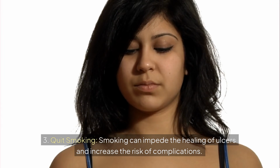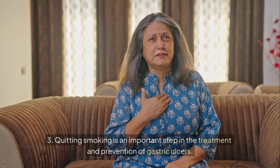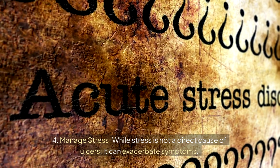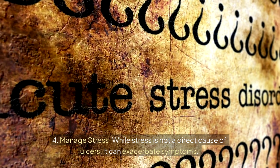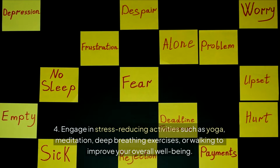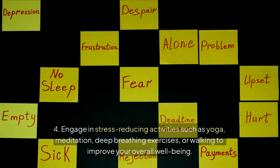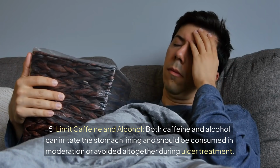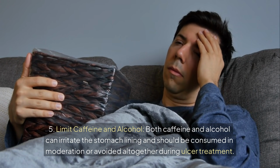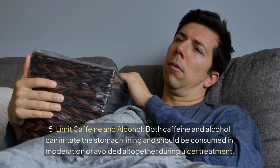3. Quit smoking. Smoking can impede the healing of ulcers and increase the risk of complications. Quitting smoking is an important step in the treatment and prevention of gastric ulcers. 4. Manage stress. While stress is not a direct cause of ulcers, it can exacerbate symptoms. Engage in stress-reducing activities such as yoga, meditation, deep breathing exercises, or walking to improve your overall well-being. 5. Limit caffeine and alcohol. Both caffeine and alcohol can irritate the stomach lining and should be consumed in moderation or avoided altogether during ulcer treatment.